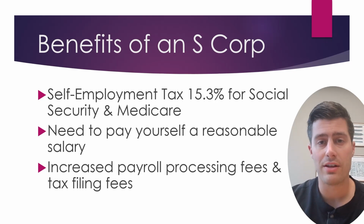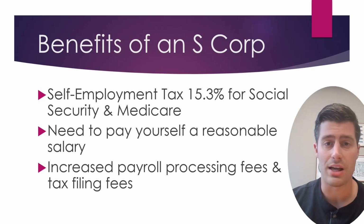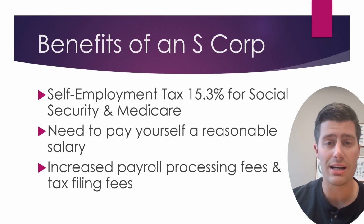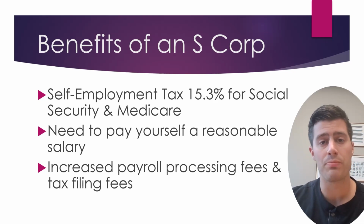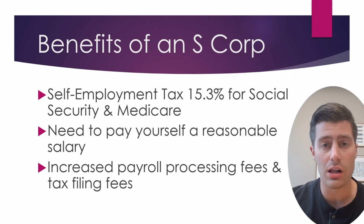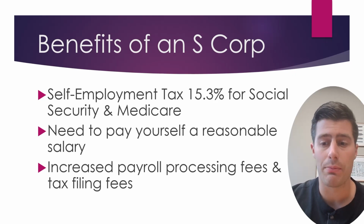I went over the benefits of electing to be taxed as an S Corp. You're going to save almost $5,000 if your net income is close to 100 grand. And I showed you exactly how to fill out the IRS form so that you can elect to be taxed as an S Corp. If you're making more than $60,000 or $80,000 in net income, this will benefit you. I recommend you elect to be taxed as an S Corp. And if you're a bookkeeper, tell all of your clients that they could also elect to be taxed as an S Corp. It might help out your business.